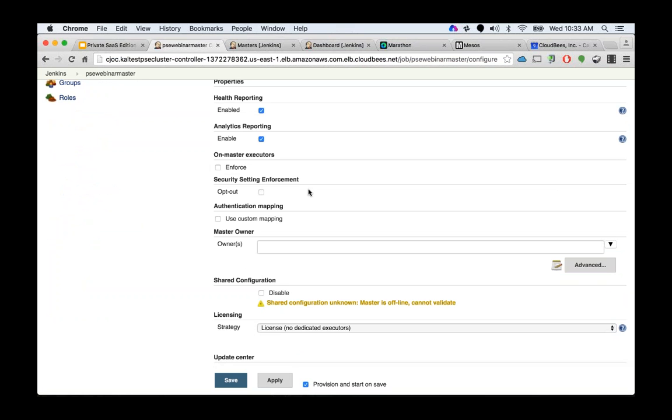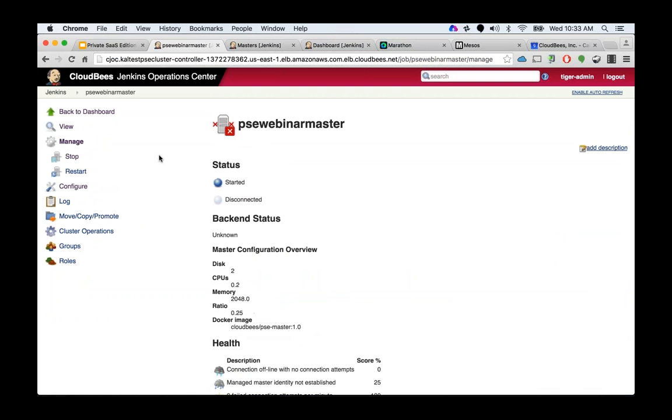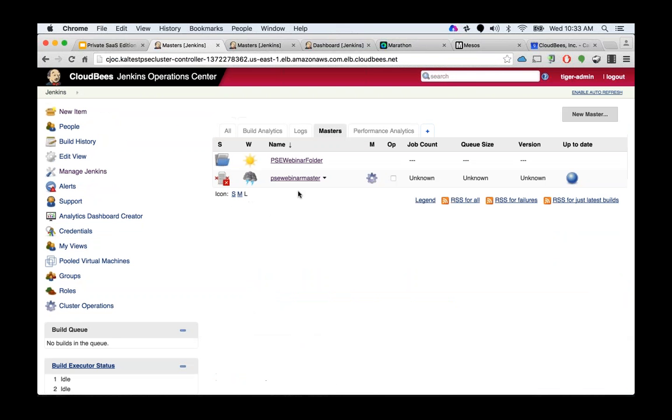For the purposes of the demo, I'll leave everything as default here. Hit save, and the master is starting to get provisioned. Okay, so it'll take a couple of minutes for the master to get provisioned. But what is happening underneath the covers in the Private SaaS Edition is that we're leveraging the power of Mesos and Marathon to do resource management on the underlying infrastructure, right? So we're looking at, okay, of the computes that got spun up on this cluster, which ones have resources now to spin up this master? And this master is now running inside of a Docker container, which is really, really great, right?